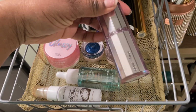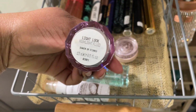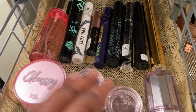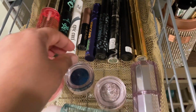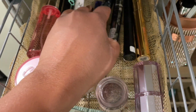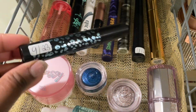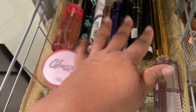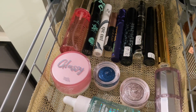And then this is the About Face liquid highlighter in Shaken or Stirred. I love this shade, but I only used it once. And I have all these mascaras open. What I started doing is putting a sticker on there to tell myself the month and the year that I opened it. That way, when it hits 6 months, I chuck it.